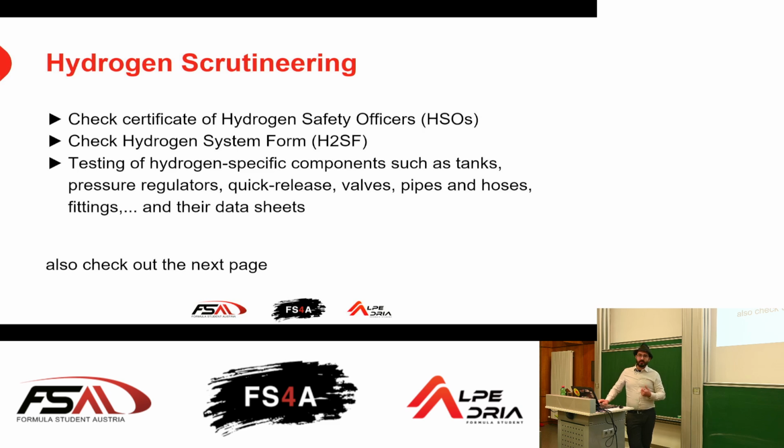There will also be, as I already mentioned, a hydrogen system form, the H2SF, which is also currently under development. But as I said already, it will be quite similar in structure to the hybrid system form. With regards to specific components like the tanks, pressure regulators, release valves, and so on, we would like to see, as I already mentioned, data sheets. These components, most critical components, should be off the shelf and already certified.